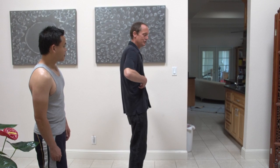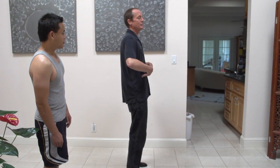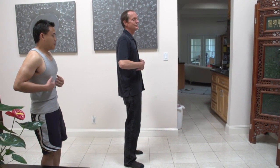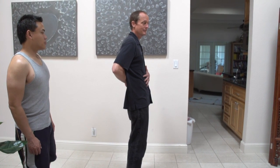By doing that crunch, you engage the abdominal muscles. The abdominal muscles are supposed to provide two-thirds of the support for the low back. In most Americans, most Europeans as well, I was in Europe most of the summer, people aren't engaging their abs at all. So in other words, two-thirds of the support for the low back isn't even there.